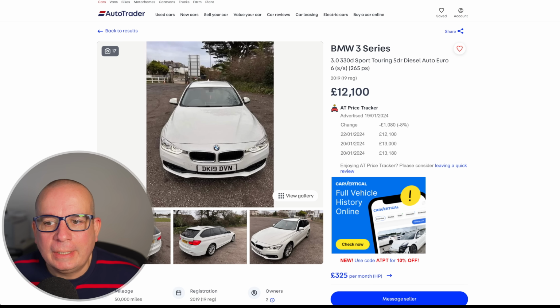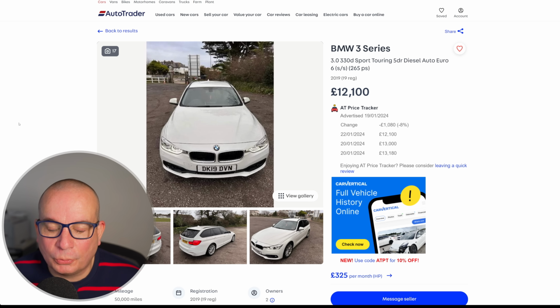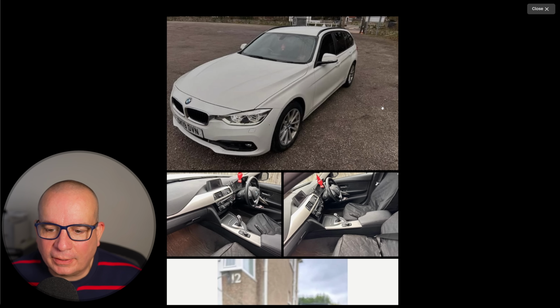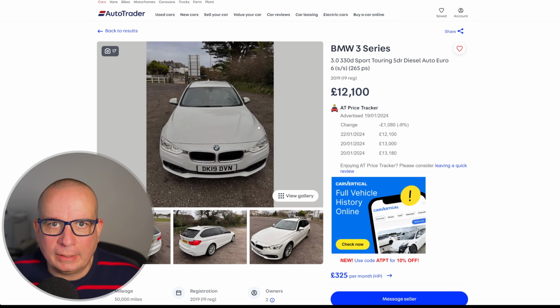Next, we've got a 2019 BMW 3 Series Touring. So this is the estate car, and this is the 330d Sport Touring diesel automatic Euro 6, 265 PS. Now, this car is probably all the family car that most people will ever need. They're bloody brilliant. The one thing you have to do is keep on top of the oil changes, because there are 1 or 2 issues with these cars if they're not well looked after.